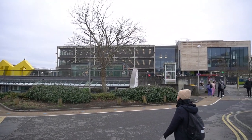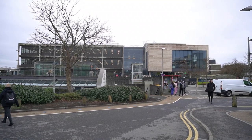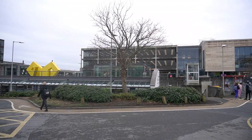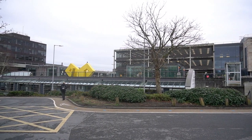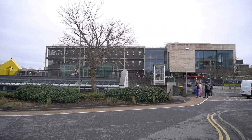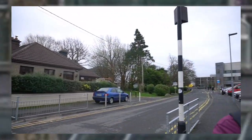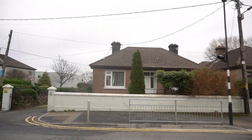So the library from this view, I think this is a good view. And then down here, you can see that yellow thing. I don't know what to call it, so I'll just say the yellow thing. It's a cafeteria, so you just go down to the cafeteria. So guys, I'm still here with you. Let's keep moving.